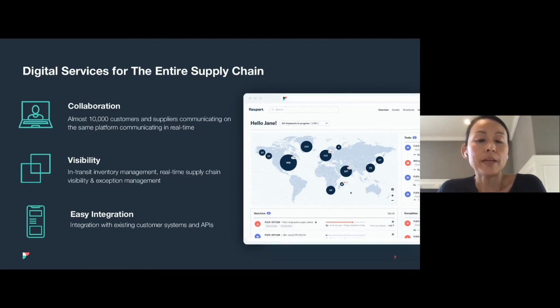We also value easy integration. Our mission is make global trade easy for everyone, and this is only possible through easy and flexible integration with customers, suppliers, carriers, and various types of parties involving global trade. And in the following slides, I'd like to share one of many examples for each of the themes.